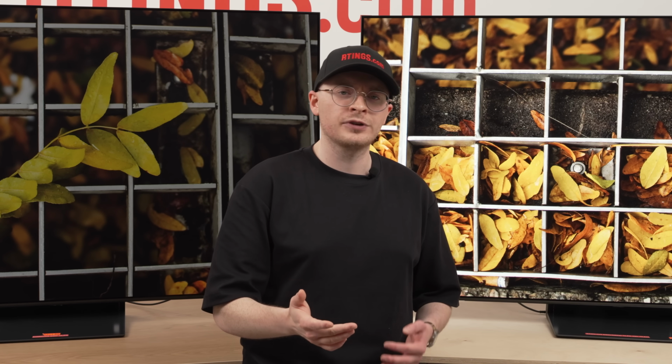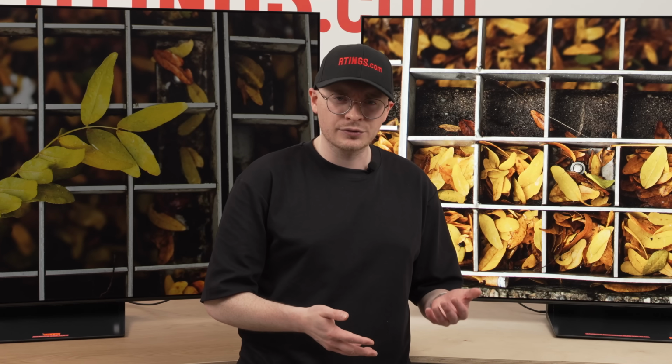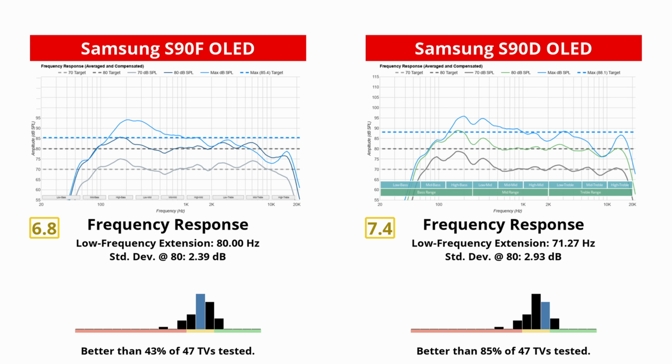Last year, we flagged an NVIDIA card issue on the S90D where frame rates above 120 frames per second duplicated the bottom edge of the picture. The S90F does not exhibit that issue, making it the safer bet for 144Hz PC gaming. Otherwise, both TVs feel lightning fast, and neither throttle HDR brightness in game mode to a noticeable degree. We love it.